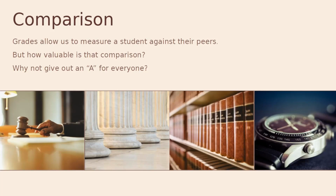So I'm not saying I agree with them. I still give out grades, but maybe there's an observation worth thinking about here. Maybe the structure of the class and grading has actually made it harder for students to learn, or interposed this layer in between the student and the teacher.